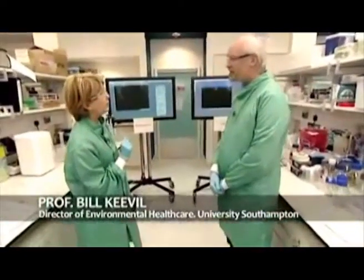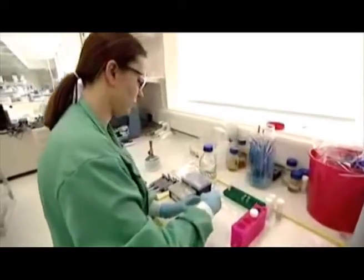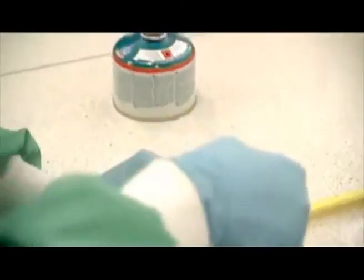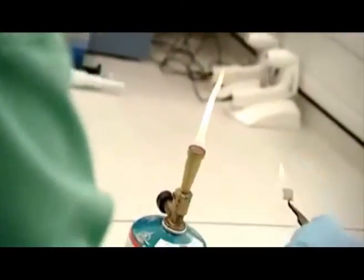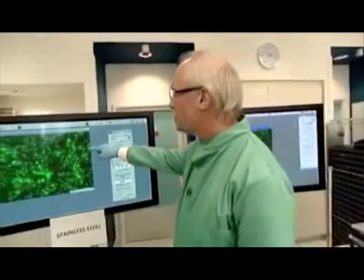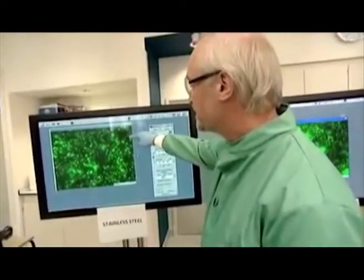Well, what we're going to do is take the notorious MRSA bug. We're going to put 10 million of the cells on stainless steel, and 10 million of the cells on copper. What we hope to show you is that they live very happily on the stainless steel, but they die rapidly on the copper. What you're seeing here are the individual bacteria sitting on the stainless steel surface.